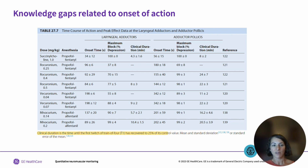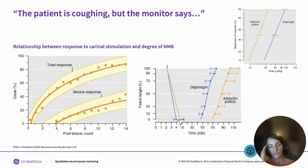And then I think another component of that is understanding the difference between laryngeal muscles, the diaphragm, and the adductor pollicis. What we frequently see is that, yes, the laryngeal adductors are fully paralyzed well before the adductor pollicis is reading less than 4 twitches. And so just helping people to correlate what the monitor is telling them with what is true in the basic pharmacology literature on these drugs. And then in terms of recovery, this is, again, another big pitfall we find: I get called into a room. The monitor's not working.